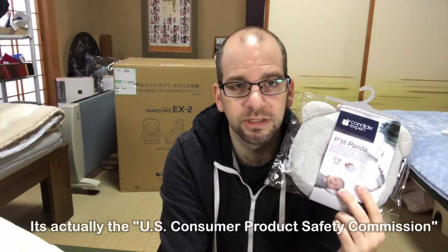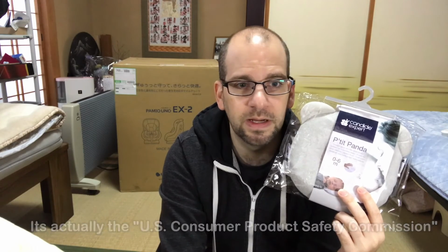So long story short, I won't be using this with my son anytime soon while he's still in his crib. Maybe when he's a bit older, we'll use it just as a pillow. But until I see some data that says it's both effective and safe, and it's actually been checked by regulatory groups like the U.S. Consumer Safety Council, I think it's best to avoid these.